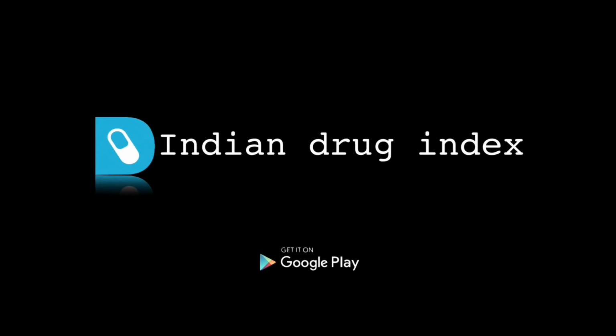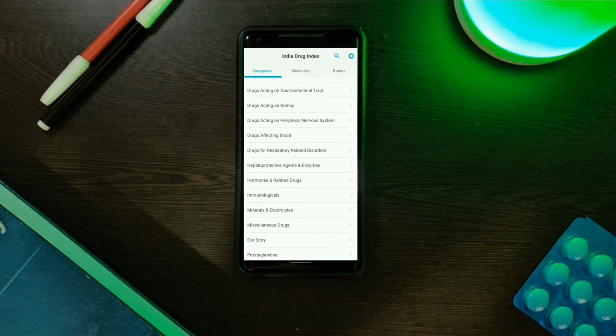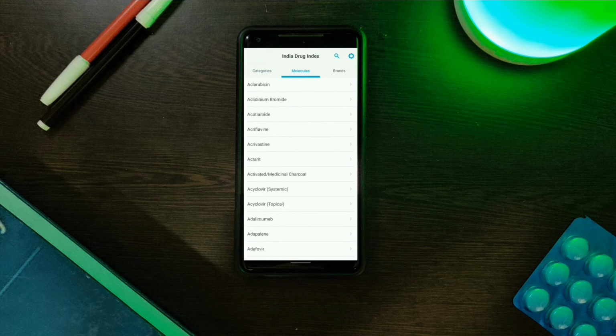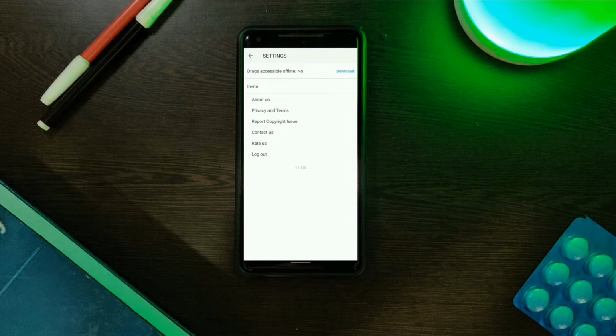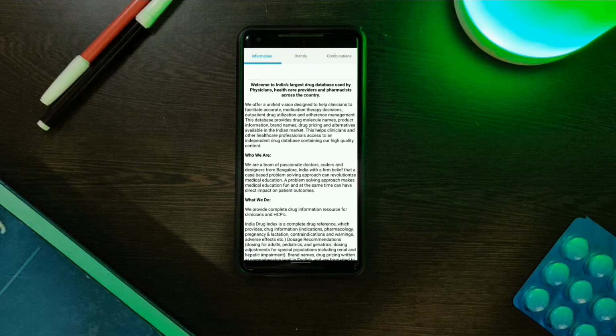The next app is Indian Drug Index. It is available only on Android and it is free. This is a reference app for drugs approved for use in India. There are lots of apps for drug references, but the main advantage of this app is that it's simple to use and all the info is available offline, and it also gives guidelines for proper dosage of drugs based on the condition. Up to this, all the apps which were mentioned can be helpful for all the medical specialties.